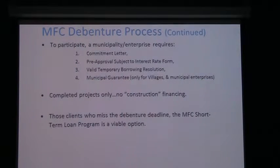And for those who missed our deadline, we have a short-term loan program that offers very low interest rates to carry you from the debenture you missed to the next one. And with the next one, that's when this one matures. So it's really up to 6 months in length.